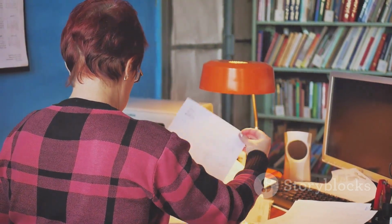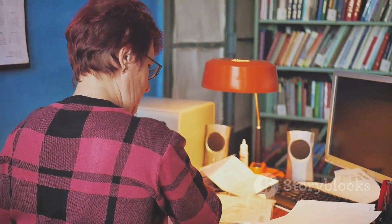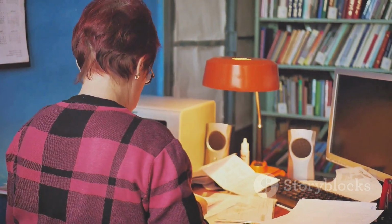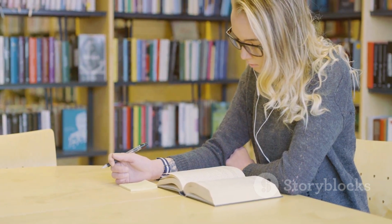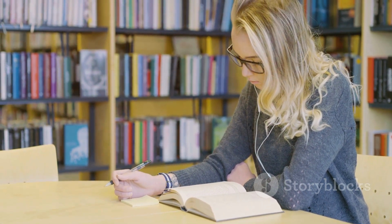This could be a quiet corner in your bedroom, a dedicated study room, or even your local library. The key is consistency and making sure this space is conducive to concentration. The environment should be free from distractions and set up in a way that promotes focus and efficiency.